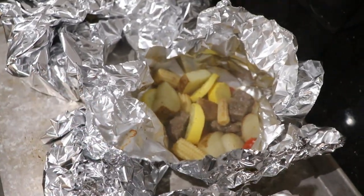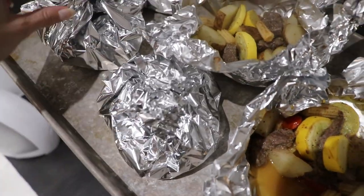So anyways, here is the finished product. They turned out perfect, and now it's time to eat.